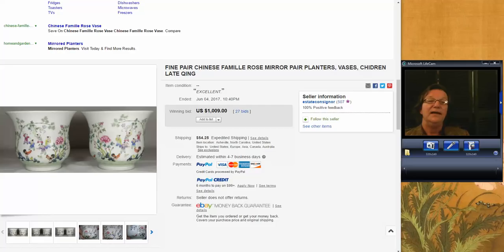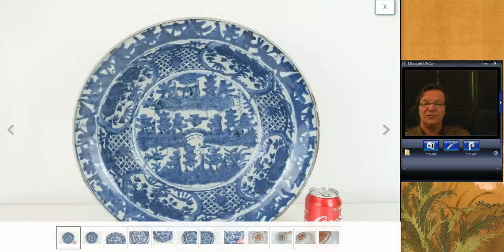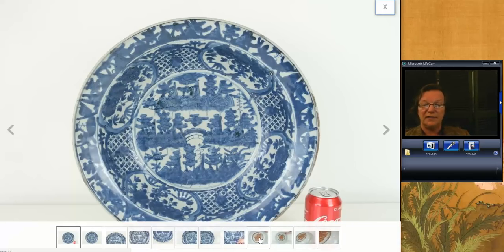All right. And then there was this, which was nice. This was a big Swatow, a shallow bowl, but a large one. There's a Coke can next to it to give you an idea of scale. It's a very classic example with this central reserve of the towered buildings, and there's another section of them here with a bridge over it. Sometimes this is done so messily you can't even tell what it is. This one they did a good job, and the lattice diaper pattern around the cavetto between these cartouches is very nicely drawn. It's very tidy and neat. They're not always that tidy or that neat.